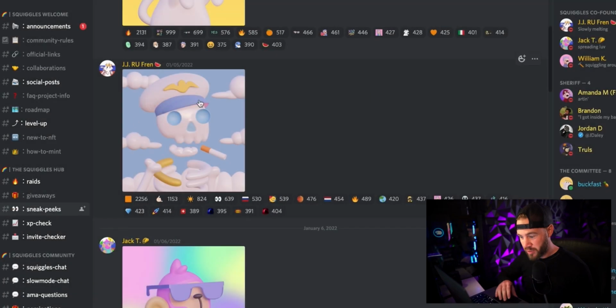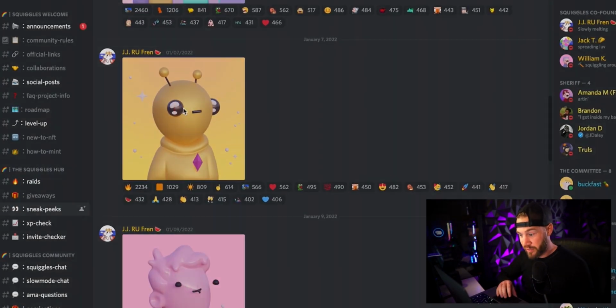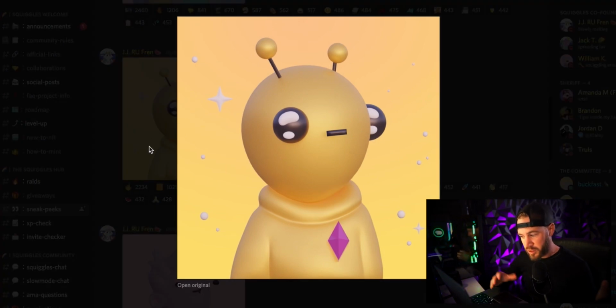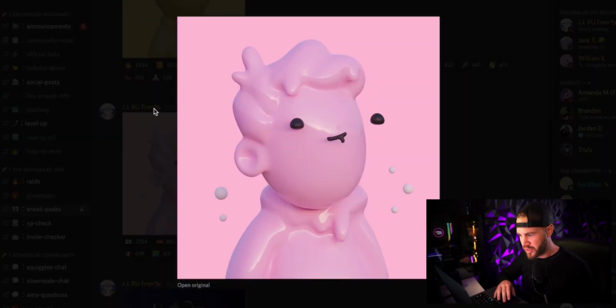That one's really cool. Reminds me of Toy Story. This one is also very cool. I don't really think you can find a bad one. That one's definitely unique. A bee character. I think that's a bee. Correct me if I'm wrong. The Ethereum sort of hoodie, which is really cool. And this more gum-looking guy or frosting-looking character.